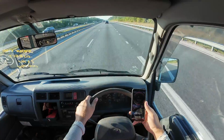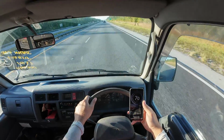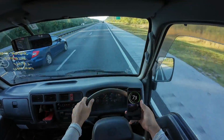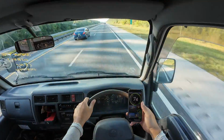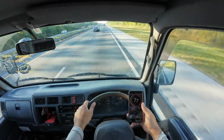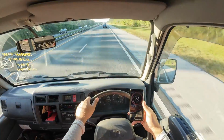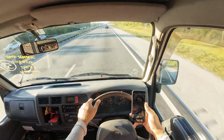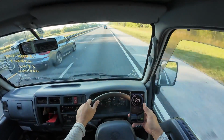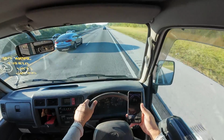and see what it tops out at. 70 miles an hour, 71, 72, 73, 74, 75, 76. It's just climbing very slowly. I do have an ATV in the back. 77, 78, 79 at 4,000 RPMs. 80, I saw 80 for a second there. Can we get 81? Oh, 81 miles an hour, okay, get 82.